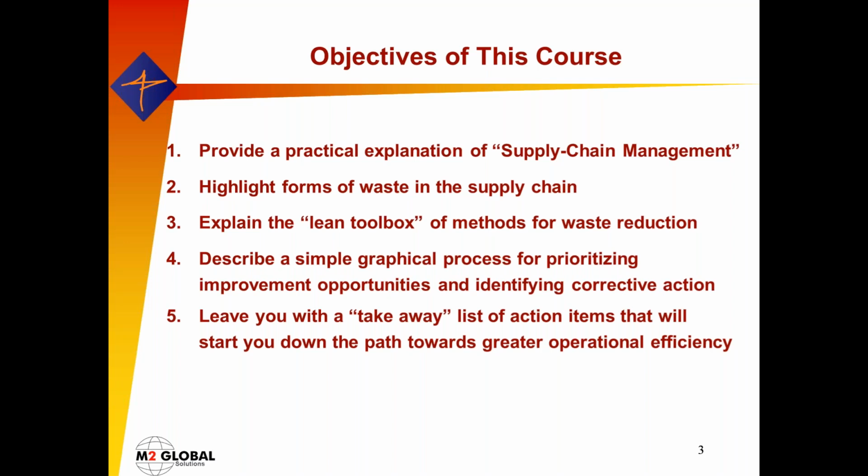Provide principles of supply chain management, highlight the forms of waste, the 7 or 8 areas of waste in the supply chain, explain the lean toolbox and methods you can apply within your operation. And many of the tools that we use in manufacturing really apply to the supply chain. We'll describe simple graphic processes for prioritizing improvements and identifying corrective actions. And we'll give you a lot of takeaways, including workshops and projects that you can bring back to your business.